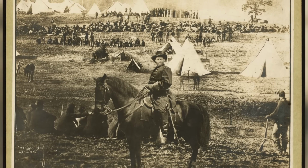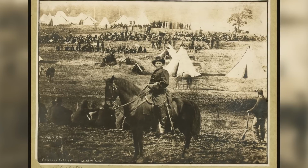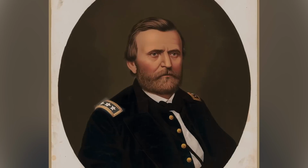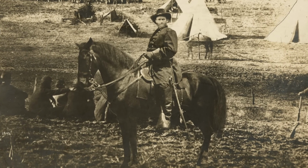General Grant at City Point is one of the earliest examples of photo manipulation, decades before Photoshop. Several of the aspects of the scene simply do not stand up to even the most cursory scrutiny. Grant's head is at an odd angle compared to the rest of his body, a position that would be uncomfortable, if not impossible, for him to maintain for any length of time. He only has a single star to denote his rank on his shoulder, though by 1864 he was a 3-star general. The horse Grant is seated on is also incorrect.